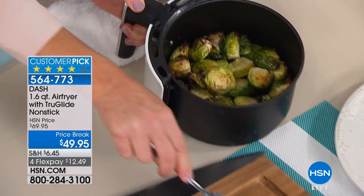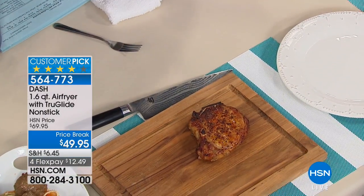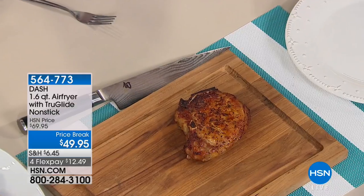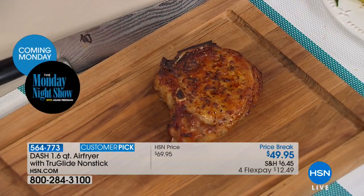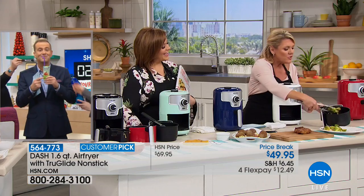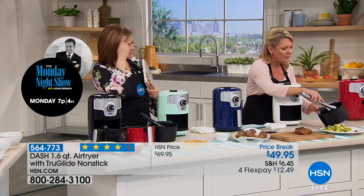Look at the gorgeous caramelization on this pork chop. Wow. Pork chops and Brussels sprouts in your air fryer. Now, here's my thing with Brussels sprouts. I grew up thinking that they were pretty much the worst vegetable on the face of the earth because I just didn't enjoy them, steamed or anything, the way they were prepared.